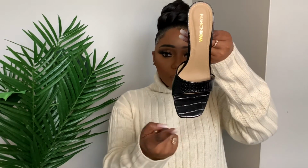This is called the Saying Hello Heeled Sandals in Black. Got this in an 8.5. And it fits so good. This I can definitely throw on if I'm gonna go get my nails done, in the spring, summertime, get a pedi. And it's very, very comfortable to walk in. As you can see, it's not too high and it's not too low. You can manage this. So this is definitely a cute go-to, quick slide your foot in kind of shoe. And it has the square toe, which I really like.